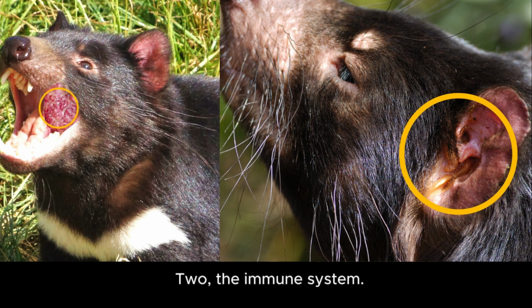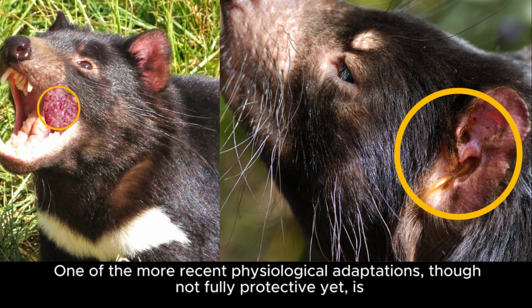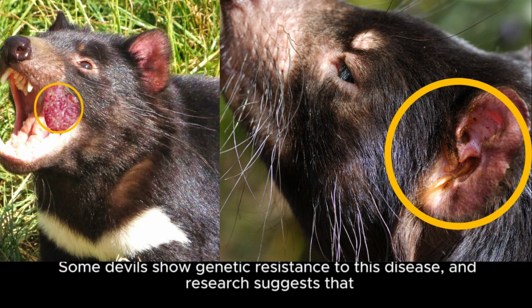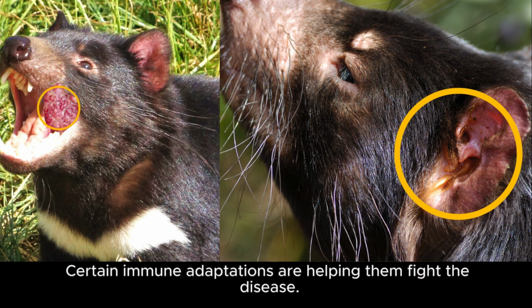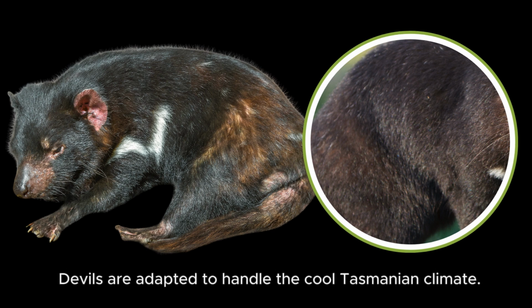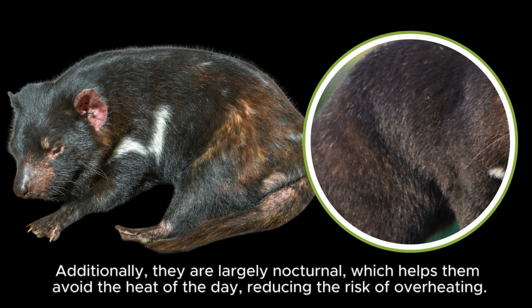2. The immune system. One of the more recent physiological adaptations, though not fully protective yet, is their evolving response to the Devil Facial Tumour Disease. Some devils show genetic resistance to this disease, and research suggests that certain immune adaptations are helping them fight the disease. 3. Thermoregulation. Devils are adapted to handle the cool Tasmanian climate. Their thick fur provides insulation during cold nights. Additionally, they are largely nocturnal, which helps them avoid the heat of the day, reducing the risk of overheating.